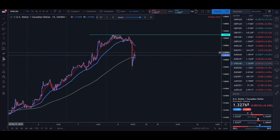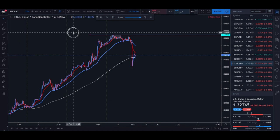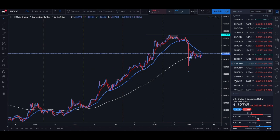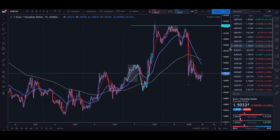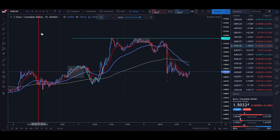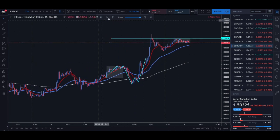Boom. Right. So on that specific trade, we ended up getting about 70 pips or so from that particular trade. We also did the same thing on EuroCAD, and as you can see, EuroCAD did also end up paying for us, and we traded this one from the edge.